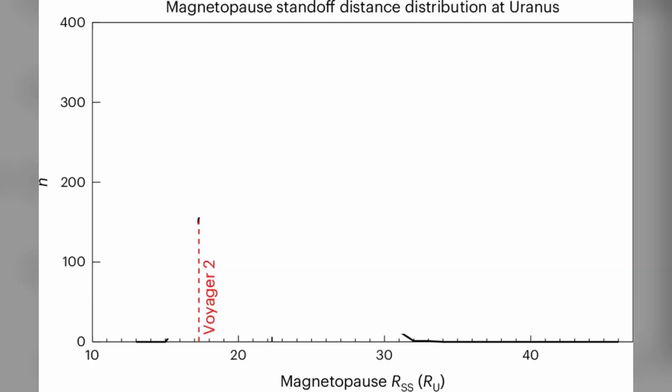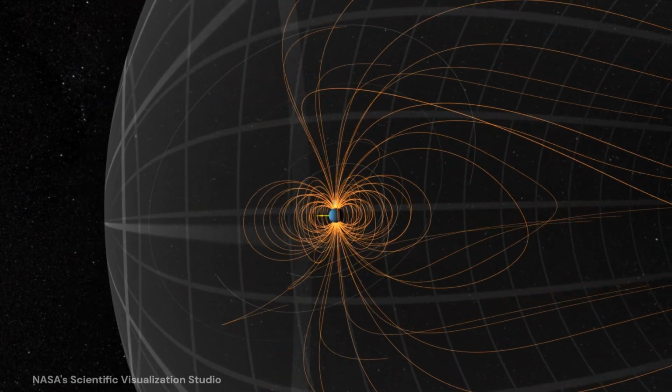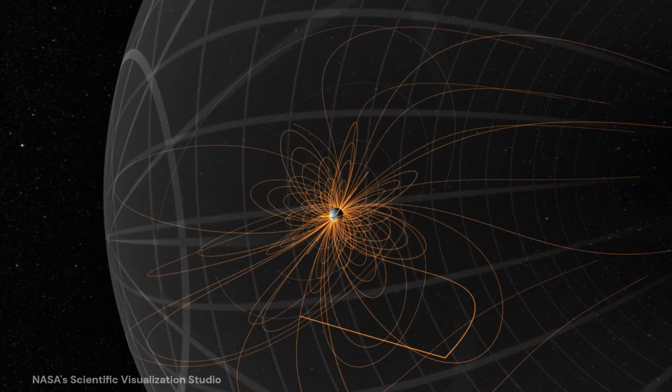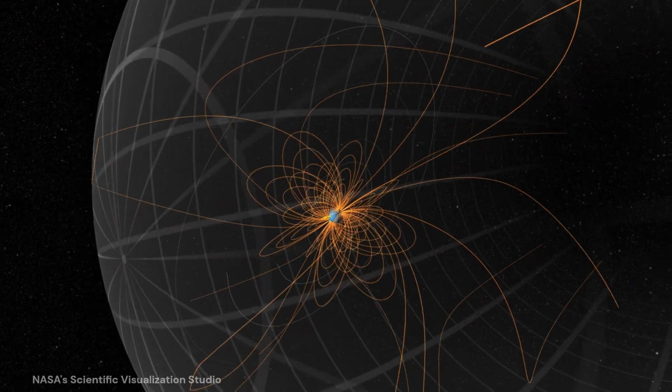On this figure, in red you can see the magnetopause subsolar standoff distance measured by Voyager 2. That is the distance between the center of the planet and the point of the protective magnetic bubble closest to the Sun. This distance is very important to understand the properties and behavior of a planet, and measuring it was one of the main goals of Voyager 2. It was measured to be just 17 RU, with 1 RU being Uranus radii, that is to say about 25,559 kilometers, and so 17 RU means 17 times the radius of the planet.